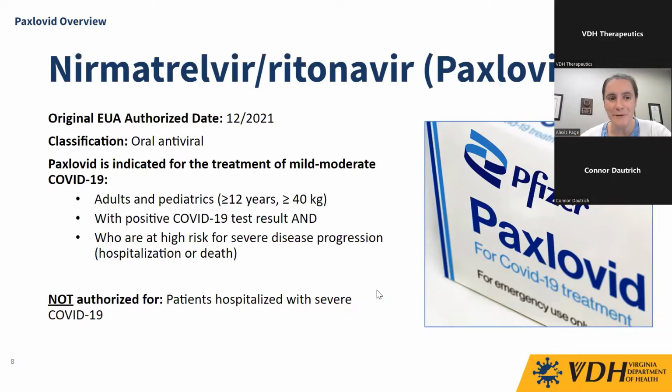So who's eligible for Paxlovid? We talked about how you have to be at high risk. You have to have risk factors that would cause you to progress to severe COVID-19, but it's also authorized for all adults and pediatric patients. So anybody over the age of 12 years old who weighs more than 40 kilograms is eligible for treatment. We don't have any information about the treatment of COVID-19 in anybody younger than 12. So again, this is not a medication that can be used outside of these guidelines. It really is, do you fit the criteria or do you not? So 12 years and older and 40 kilograms and over.